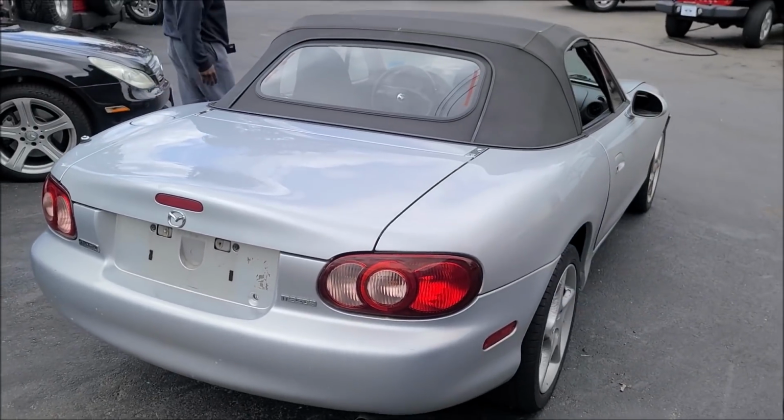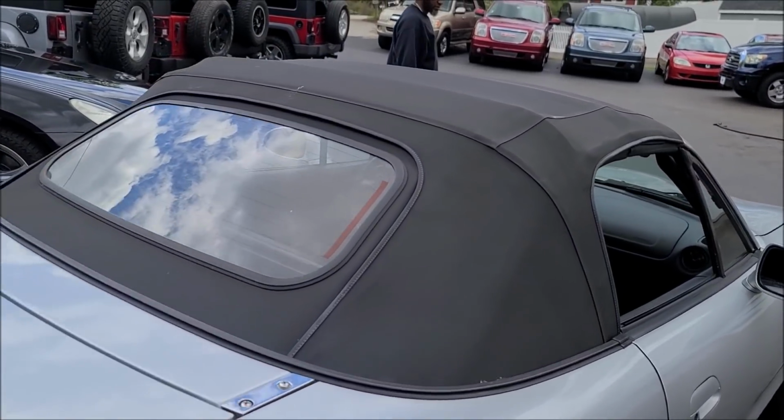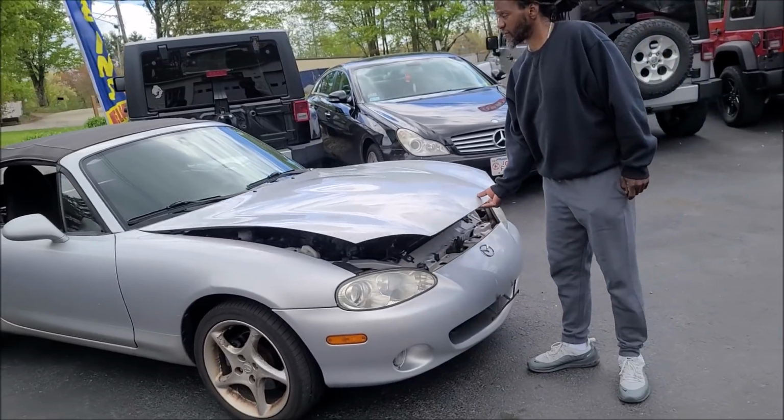So we were asking $11,500 for the Camaro. We sold the Camaro for this plus $10,000. So we basically paid $1,500 for this Mazda Miata.